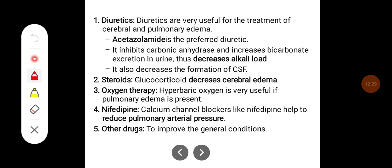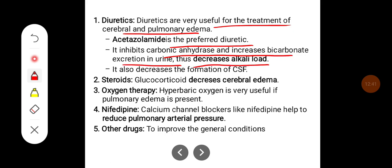Diuretics. They are very useful for the treatment of cerebral edema and pulmonary edema. Acetazolamide is a preferred diuretic. It inhibits carbonic anhydrase and increases bicarbonate excretion in urine, thus decreases the alkali load. It also decreases the formation of CSF.